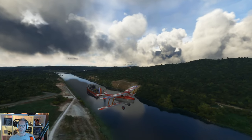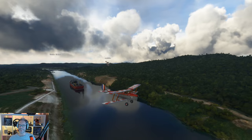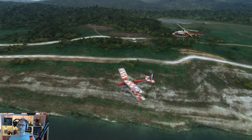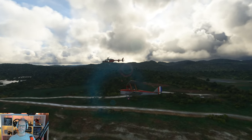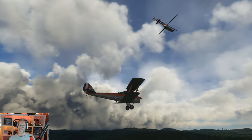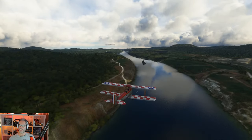Oh, Stu, you're going down. Oh, thought you were going down. There he goes. Chopper Stu. Nice. They gotta fix the rotors up. Makes me upset.